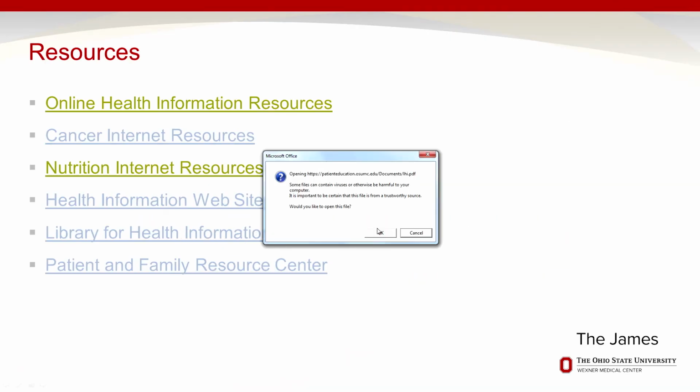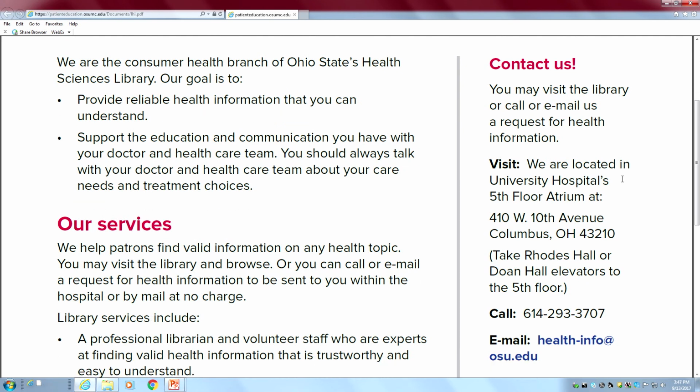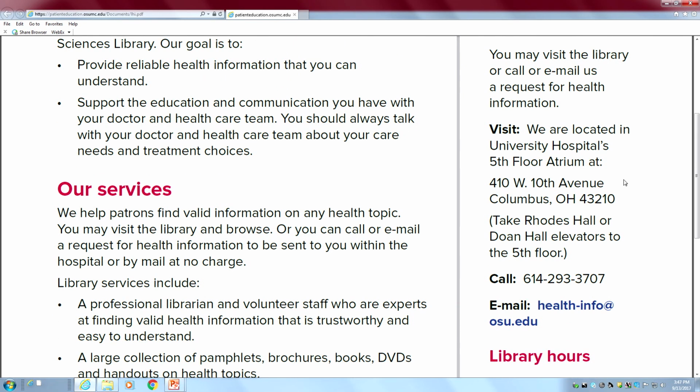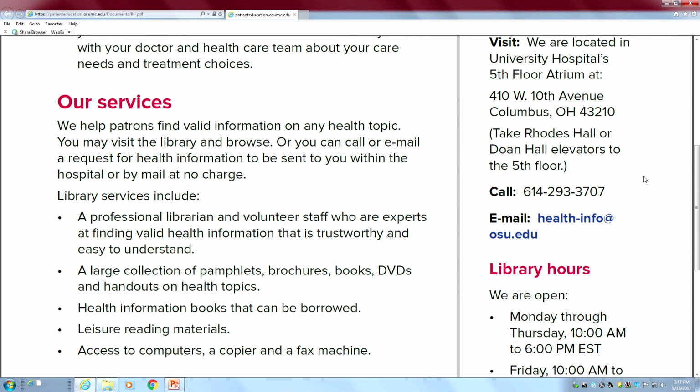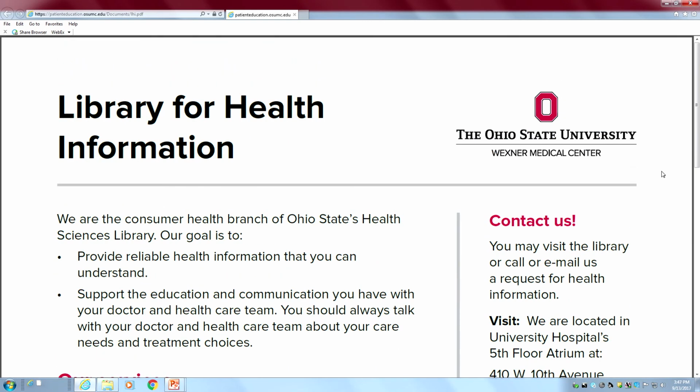There is a consumer health library at the medical center that is open to everyone, open to the public, and you can contact us by visiting, emailing us, calling. It's all confidential, and the staff will prepare answers to your health information questions that you can take to your doctor, your other healthcare providers, and have, we hope, a better, more informed conversation.